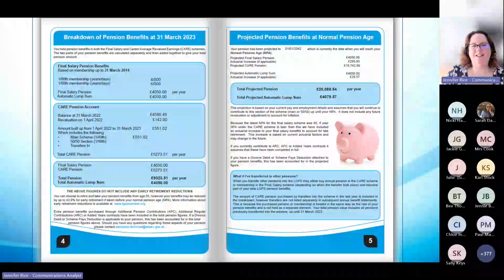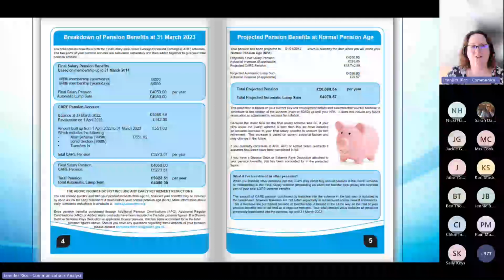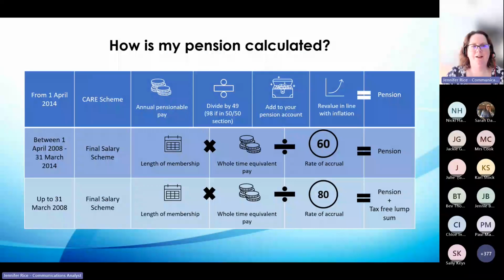Now, to really understand this part of the statement, you do need to know how your pension is calculated. So let's take a quick look at that and then we'll come back to this page. I know this looks a bit complicated, but it is not. Don't worry, I'm going to talk you through it.